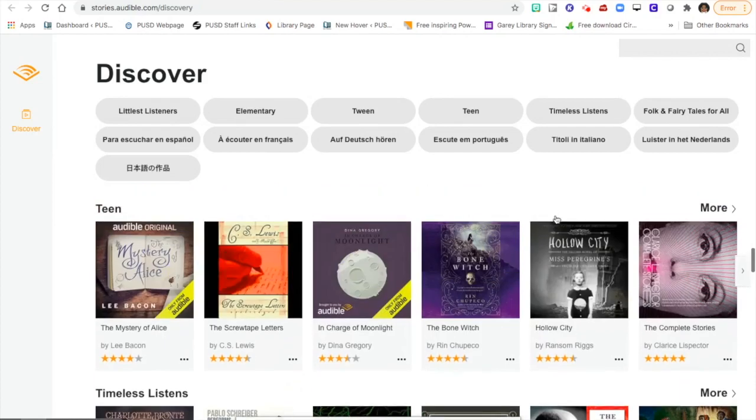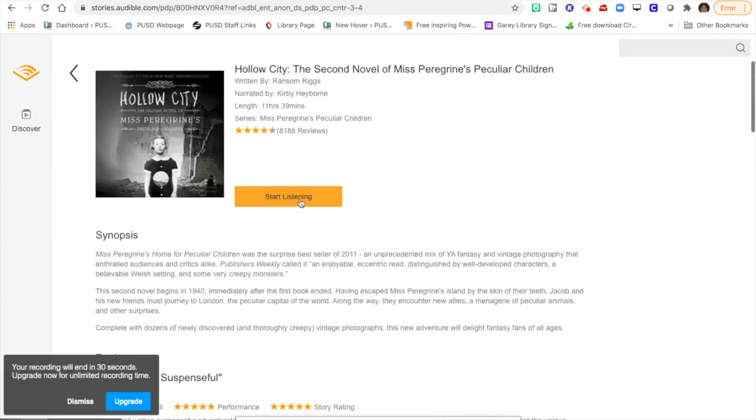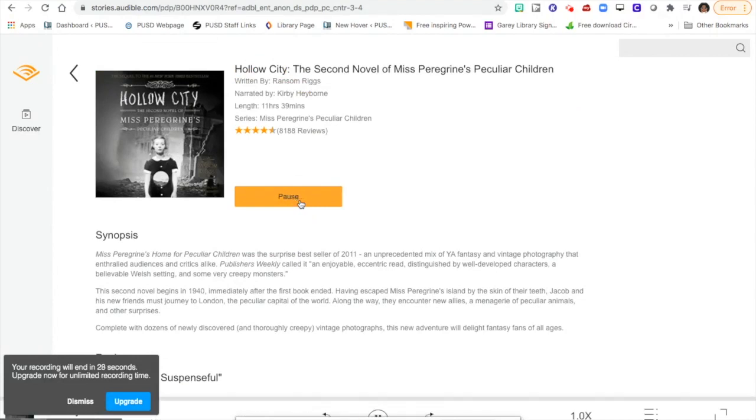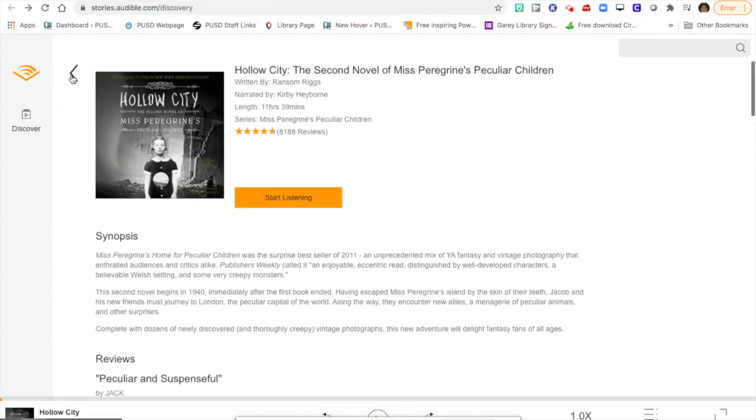So these are options for you. So you can see like Hollow City. You could start listening to Hollow City, which is Miss Peregrine's, the second book in the series. This is Audible. There you go. Blackstone Audio. So you've got options over here as well.